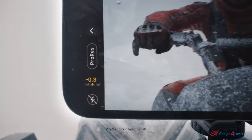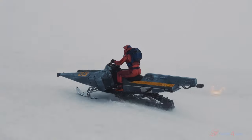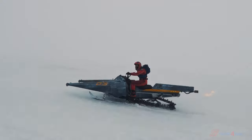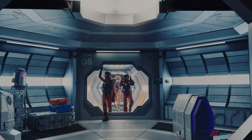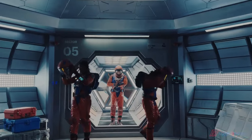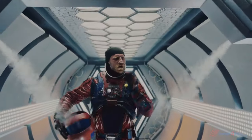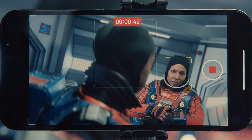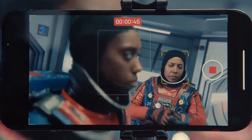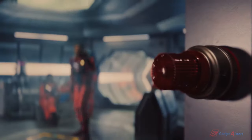Now you can capture, edit, and deliver in ProRes, the same format used in the movie industry. And introducing Cinematic Mode, which brings the art of cinematography to iPhone. For the first time, you can shift the focus automatically while you shoot, or even afterwards. And all in Dolby Vision.